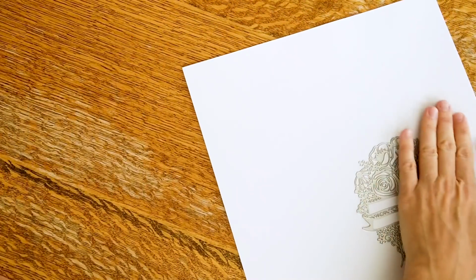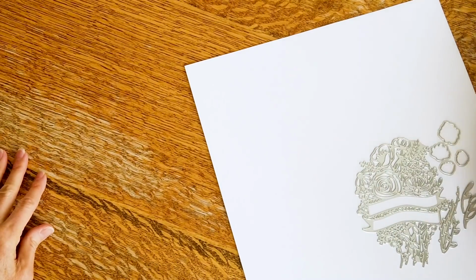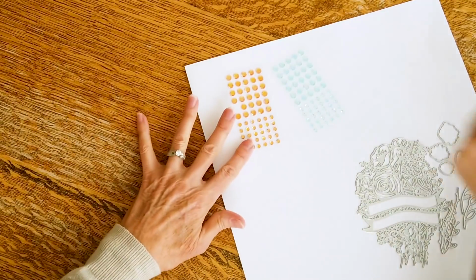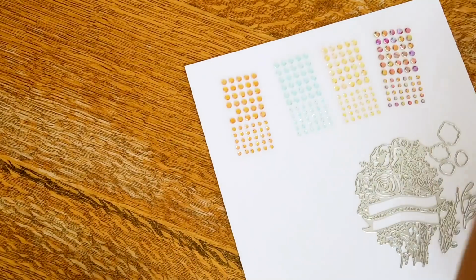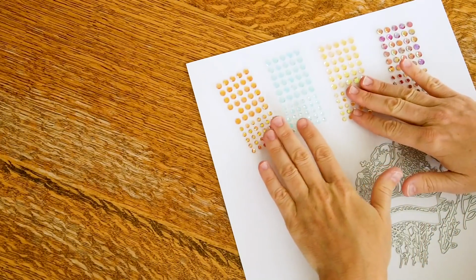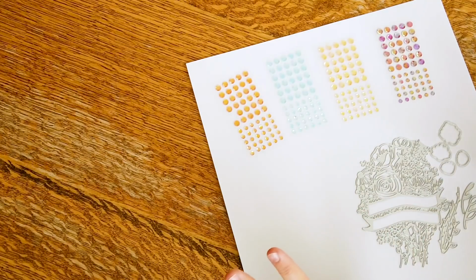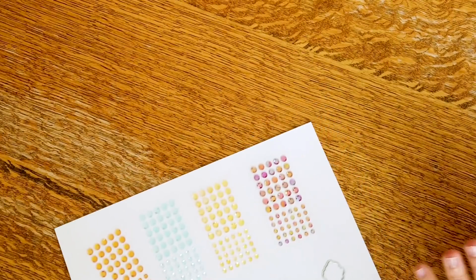Oh, and while I have the background here, let me show you these faceted, what are they called? Sequins. They're sequins, yes, 'cause they're not adhesive gems-backed. Oh, we're missing one. Oh, it came off somewhere. I don't know where, it was there a minute ago. Okay, so we've got a couple different sizes of the sequins, and they have adhesive on the back, which I love anytime anything has adhesive on the back already. Yes. So that'll be awesome to coordinate with this bright palette.